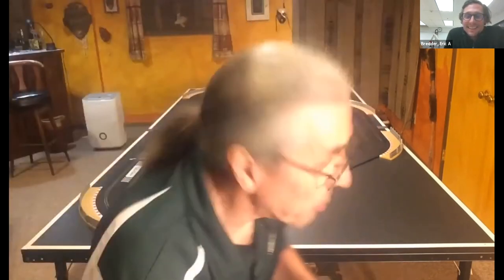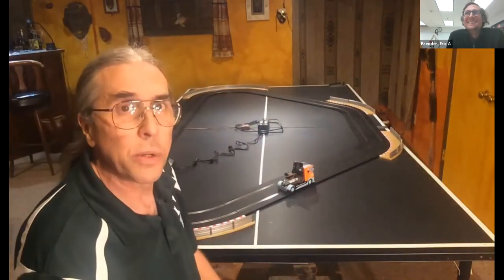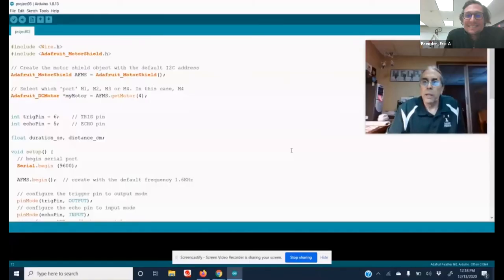So that's what it does, and hopefully you can see that it did accelerate in the longer stretch where there was a greater distance to a vertical object. Okay, let's take a quick look at the code that I put together to operate the truck, to control the speed of the truck as a function of distance.